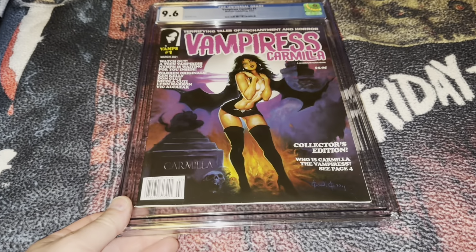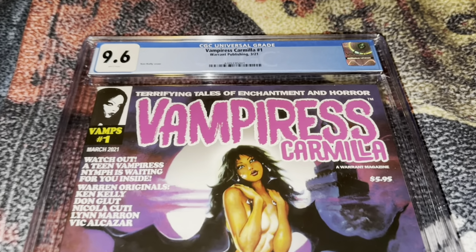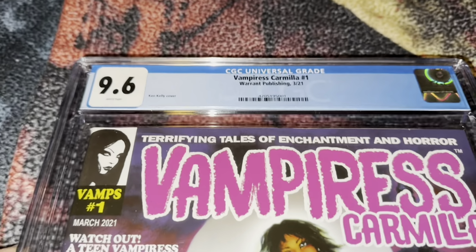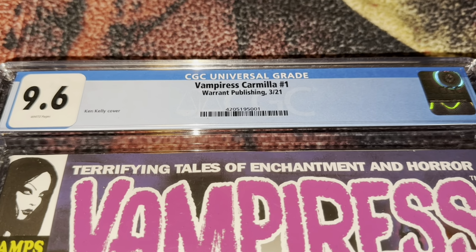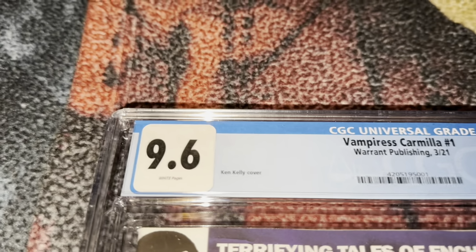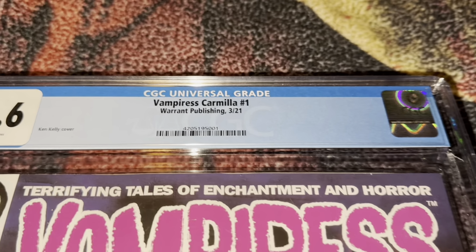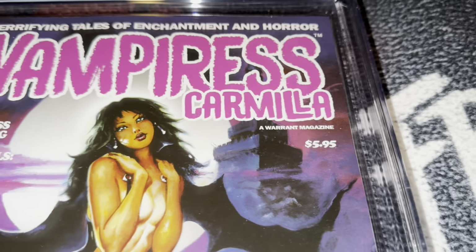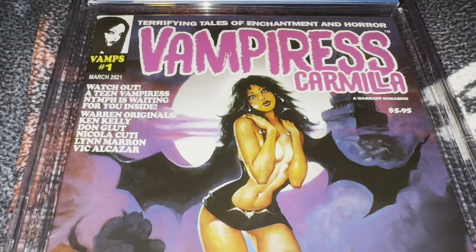And the last graded magazine is called Vampiress Carmilla. And this was #1. And this came out in 2021. I got this about a year and a half ago, or a year ago maybe. This is in a 9.6, first issue. Has a $5.95 price tag there, March of 21.